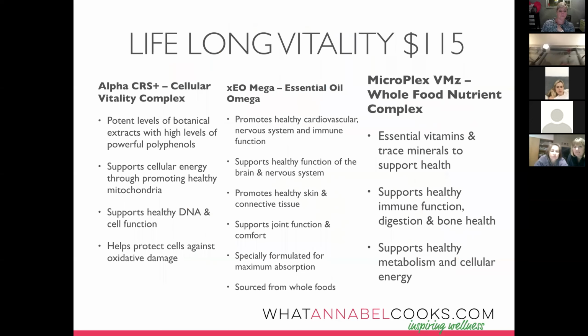What else have we got? Information about the Lifelong Vitality Pack. Has anyone used the supplements yet? I know, Kathy, I think you've got them. No?